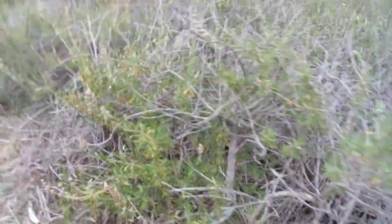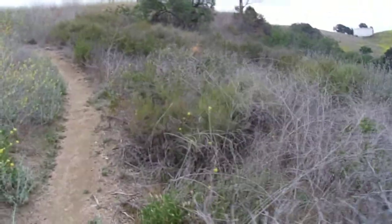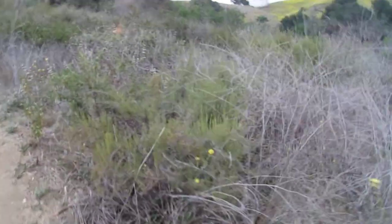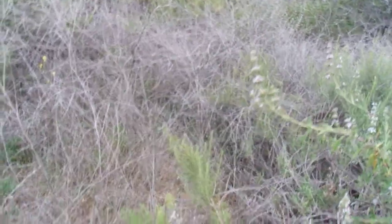A lot of Ericamerias and other types of golden bushes have essential oils that are very aromatic. So here we are. Now this is California sagebrush. You can see they're very similarly colored. Ooh, and an Audubon's cottontail. It's a small Audubon's cottontail that just hopped off into the brush probably before I could capture it on video.